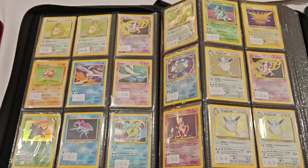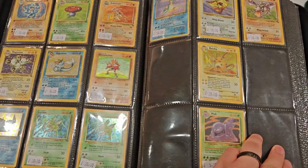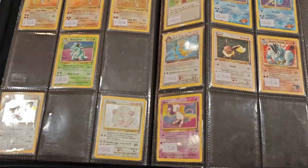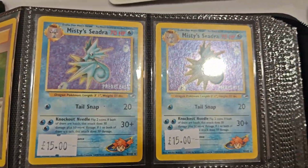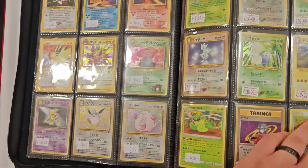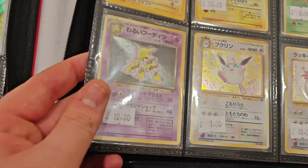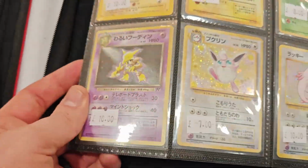Now, as we only have a £10 budget for this challenge, one of the big things I always do is go straight for binders, and preferably Japanese binders. I'm not as fussed on condition here because you can get a much nicer card in slightly worse condition for around the same sort of money as like a near mint, newer sort of illustration rare or something.